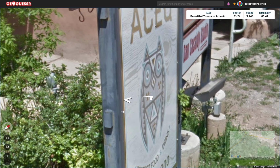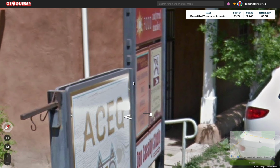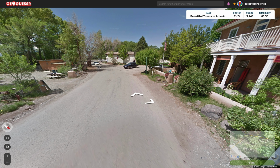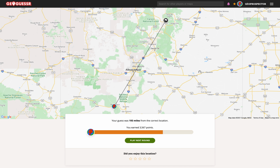You see ACEQ, would the A stand for Arizona maybe? We could be in Arizona. I'm only going by the flag to say that we're in New Mexico. Well, look, we've been up this road before, so I think I'll save us the time and just go for the guess and see if we're in the right state. I'll be happy. Yes, we are.